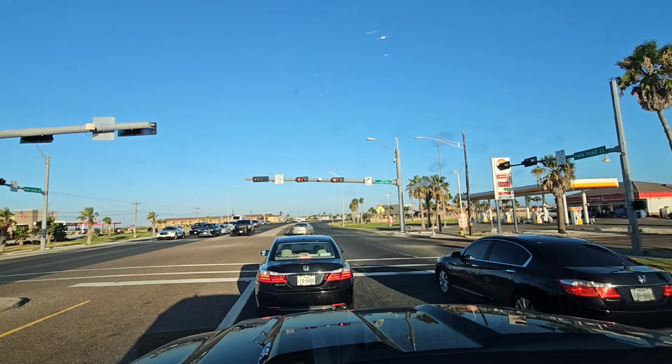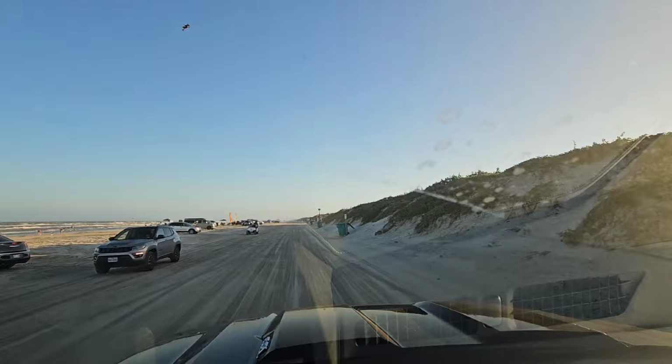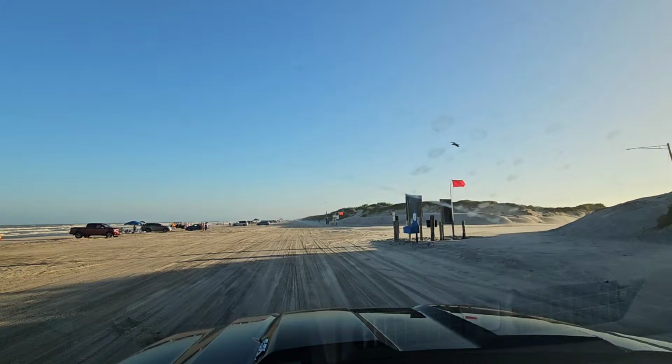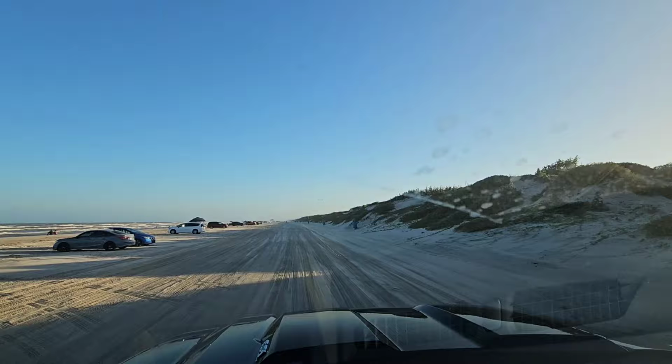So we are now on Padre Island. You could consider this North Padre Island. This is a drivable beach. I've been out here many, many times with vehicles, and you can see all the different variety of vehicles that are out here, even some that are hauling around food trailers. But that's because this area of the beach is extremely compacted, so you can be in just about anything and get through this area without much of an issue. This is essentially like driving on pavement, pretty much. You're not really going to get stuck here.